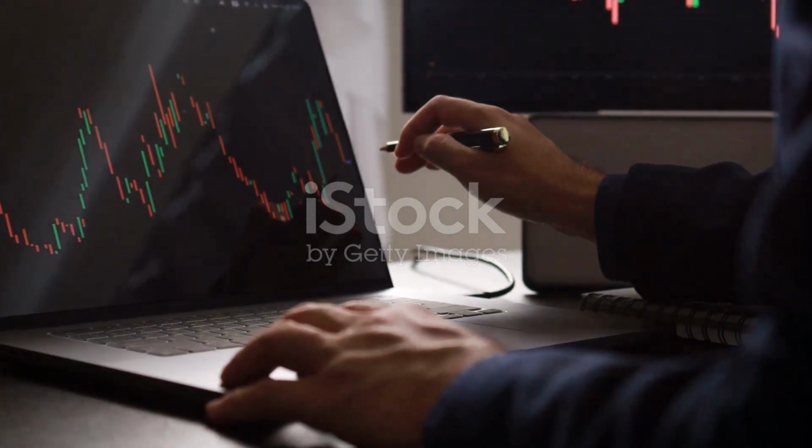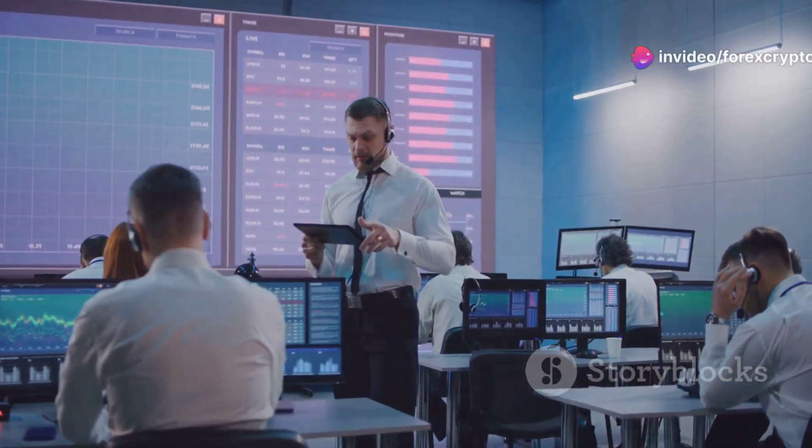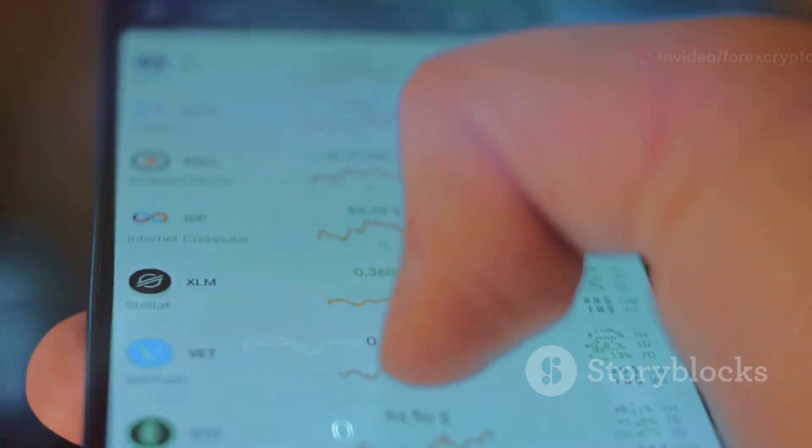Section 10. Understanding market analysis. Market analysis is crucial for making informed trading decisions. It involves studying market trends, news events, and other factors that can affect cryptocurrency prices.